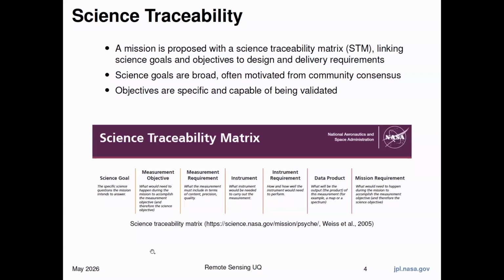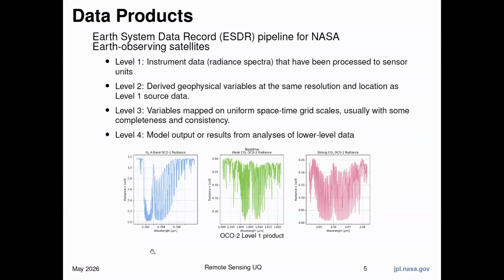So that's kind of the story about traceability. And it sort of drives the entire process of developing these missions and retrospectively looking at how they perform. As I said on the previous slide, I want to emphasize the data product piece of that pipeline, because that's where a lot of the work that we've done on uncertainty quantification comes into play, and where I think some of the themes of the workshop really hit home with what we're trying to do with these data products.